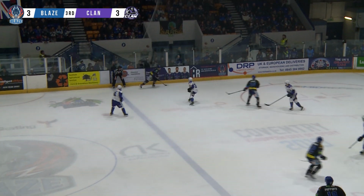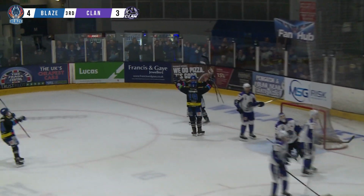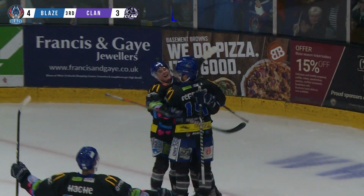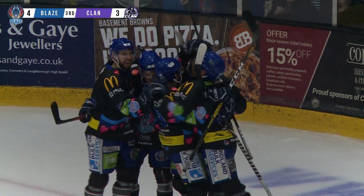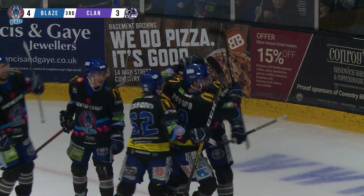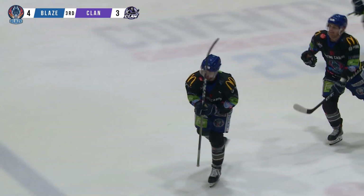Game tied. Hashi across the line. Bludoff. Oh, big chance for Ferrara. He scores. Of course he does. And Luke Ferrara gives the Blaze the lead. And the Clan concede two huge goals, and Coventry in front for the first time tonight.